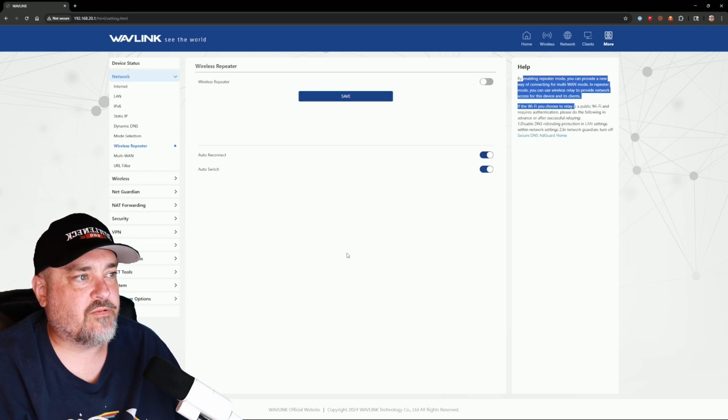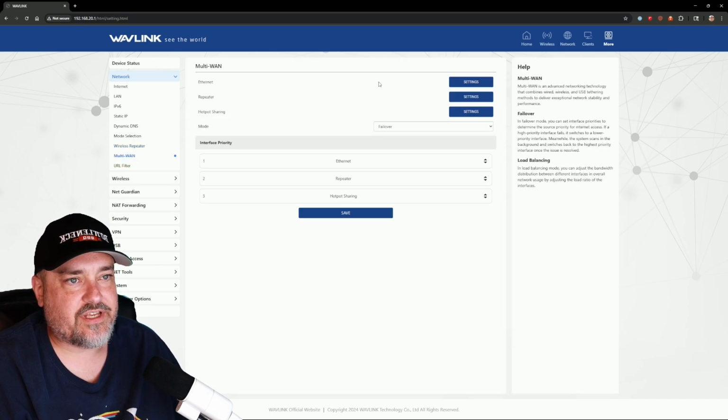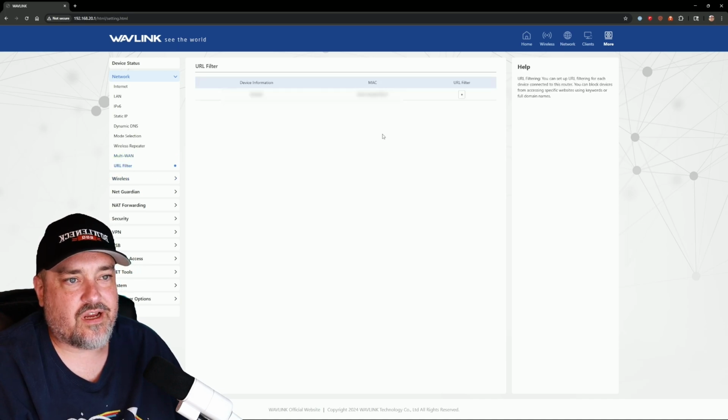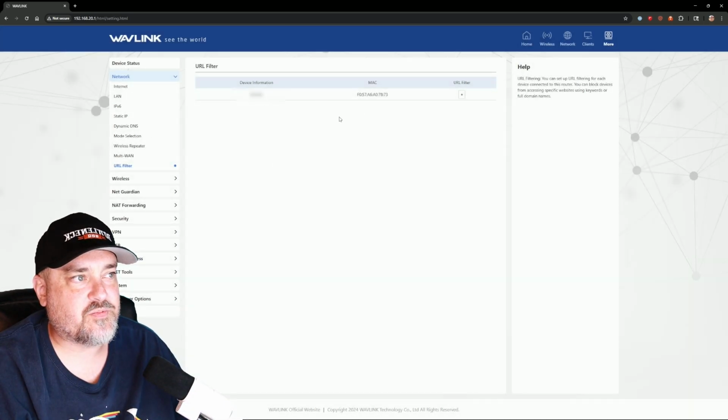Wireless repeater, read through that if you need to extend a device. Multi-WAN, if you want to set up failover or load balancing if you have multiple internet connections. And then URL filter, we can set up to restrict specific domains or keywords from specific devices.